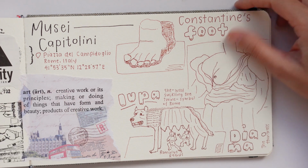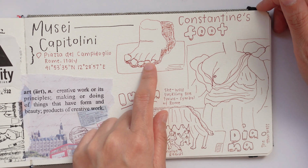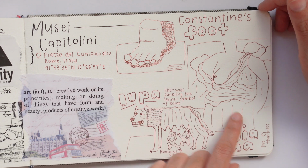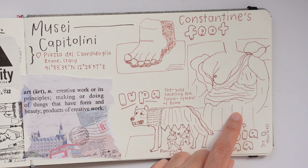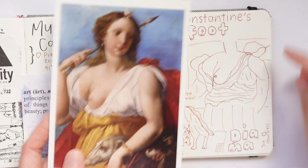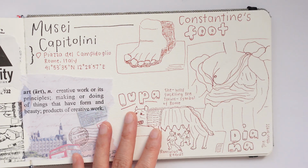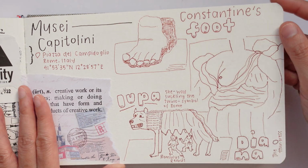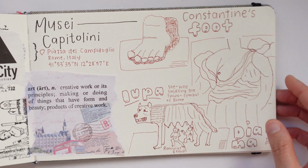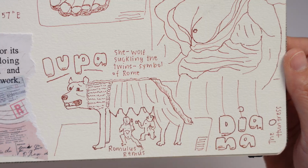So I just did a quick drawing of the she-wolf sculpture that we saw, a replica of Constantine's foot, and a painting of Diana the Huntress. I cannot draw her face, so I just drew her body. It's not perfect, but again, it's about showing up to the page and getting something done that is creative. So yeah, these are the drawings.